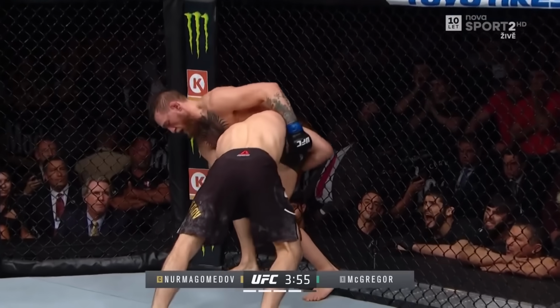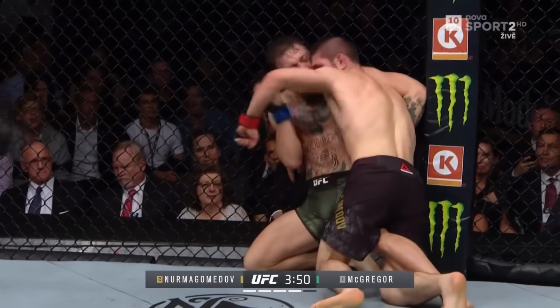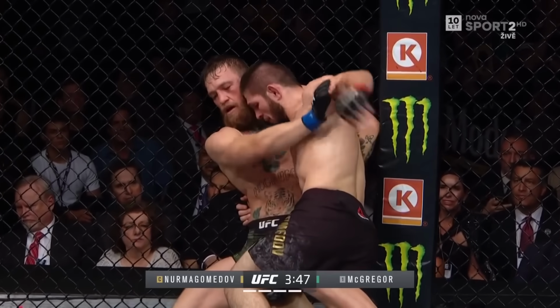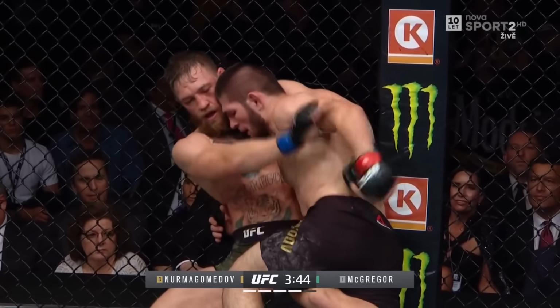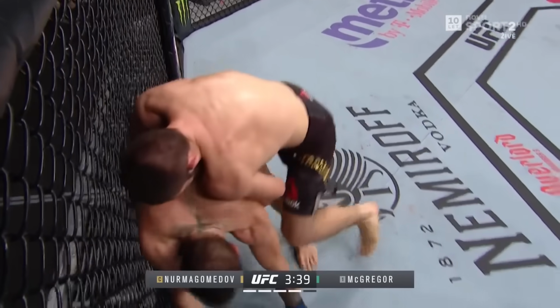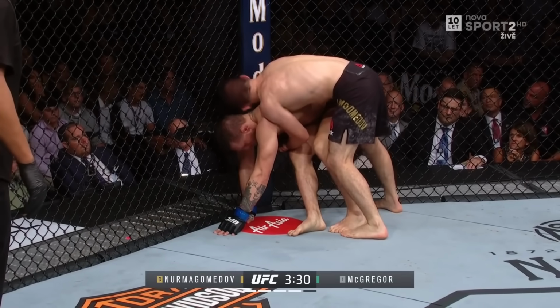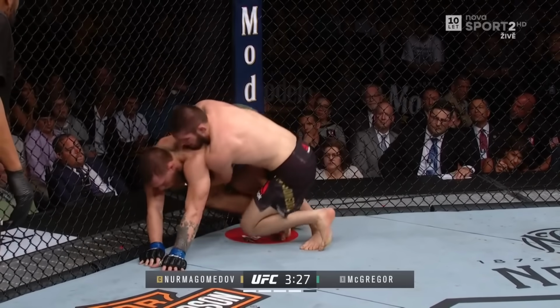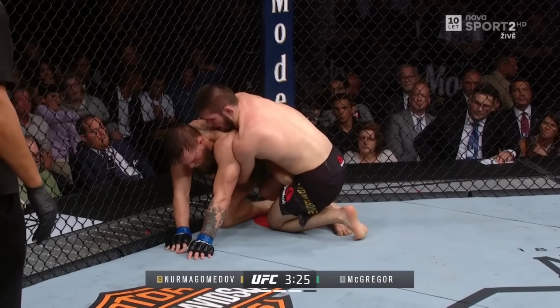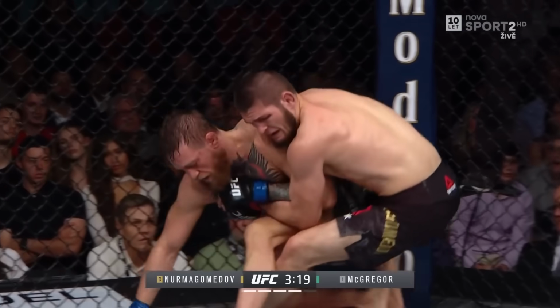Good entry by Nurmagomedov. McGregor trying to use the fence to his advantage. And he gets tripped right down. Too good. He does such a good job of using his legs to wrap up your legs. But Conor's back up to his feet almost. And this is where Khabib really starts to get ahead from this position. Once he gets here, he doesn't let go of that grip. And he goes back and forth between the double, and he wears you out by putting all that pressure on your arms like that. It makes you carry his weight up against the fence. He's done this time and time again, and when you try to stand up without hand control, he throws you.